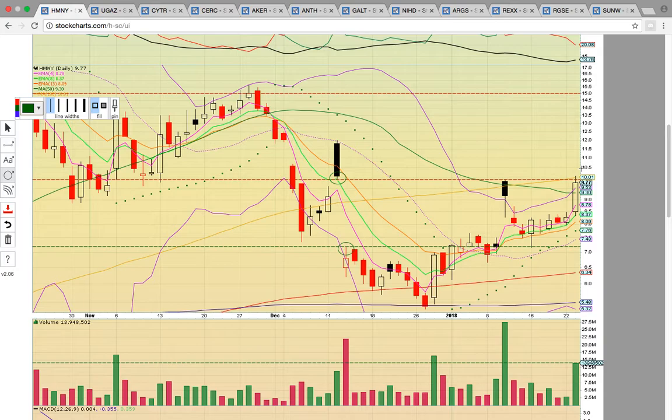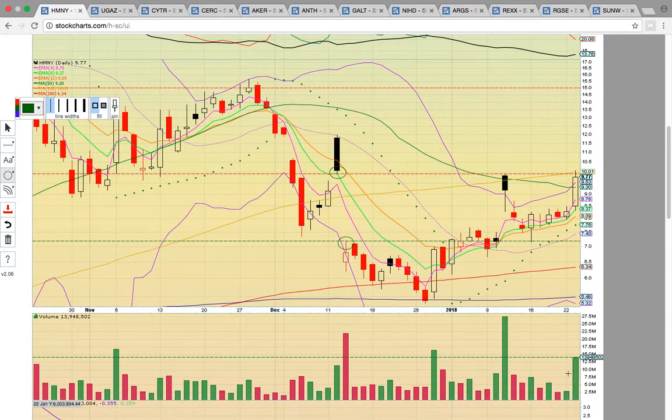So if it can close above that $10 level and turn it into support, it could continue its way up to $15. Fail to break that $10 level and it could consolidate. Notice the volume spike below.